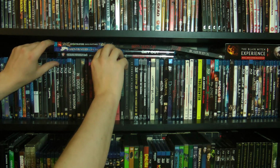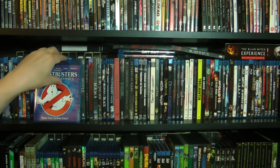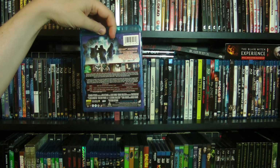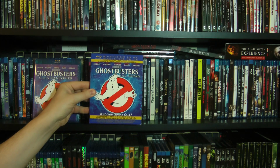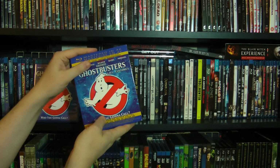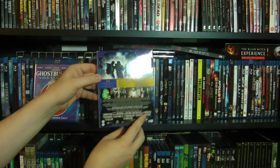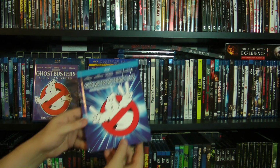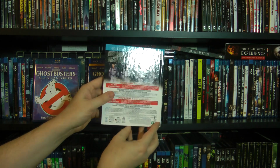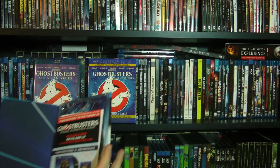There we go. And then we have Ghostbusters. Now just give me a second here. Let me show you. We've got a lot of Ghostbusters. We have the original Blu-ray release of Ghostbusters. There you go. We have the mastered in 4K release of Ghostbusters with the slipcover. This was essentially Sony's Blu-ray version of Superbit. So it's still 1080. It just means that they used a higher quality master. Then finally we have the digibook of Ghostbusters 1 and 2. Finally got a release of Ghostbusters 2 on Blu-ray. And essentially this is the same contents.